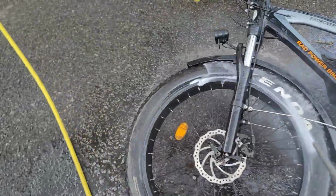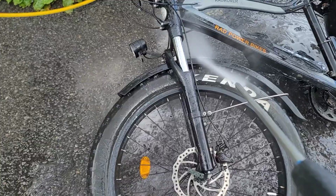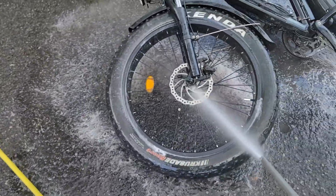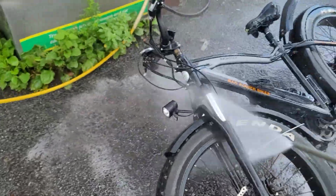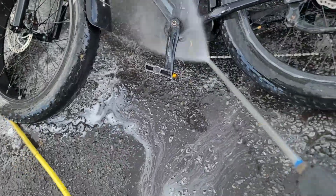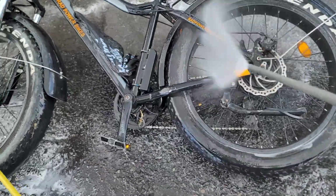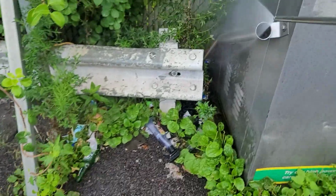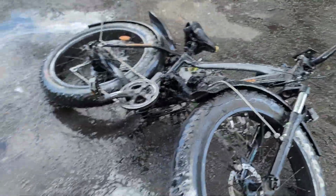I'm sorry, I'm terrible at this, guys. I don't care about all that electricity, man. Probably replace the whole kit or whatever. I don't know, let's flip it over. Oh! Sorry guys. Let's rinse the other side.